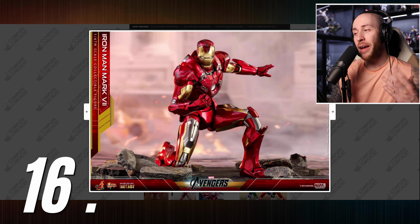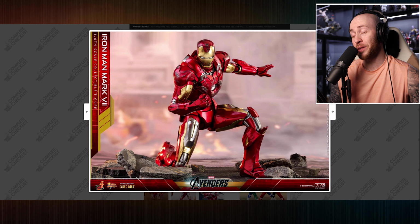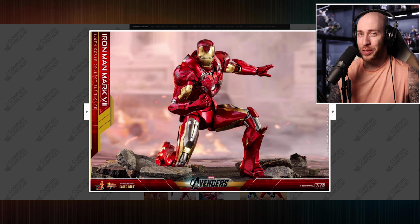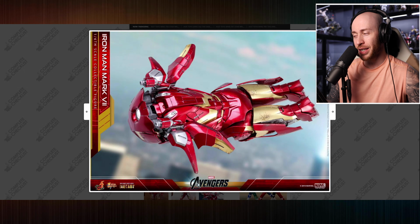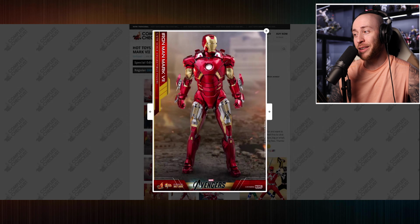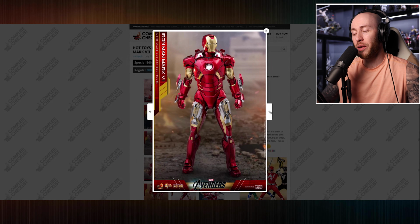At number 16, we have the diecast Iron Man Mark 7. Now, this has been made in a suit-up figure, of course, some spin-off with some gold versions and D100, I believe. This is a very iconic suit. This is the suit that Iron Man wears at the end of Avengers 1 when he fights Loki and falls off the tower, as you can see here, and really goes into that whole Battle of New York. That is one of the most iconic scenes of Marvel.